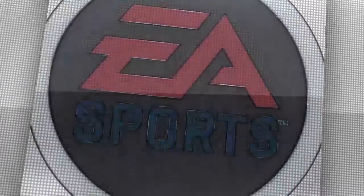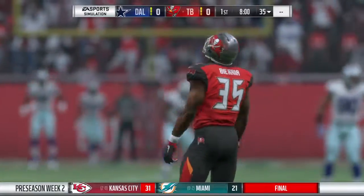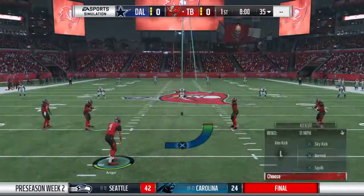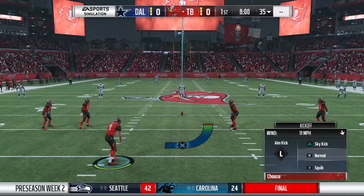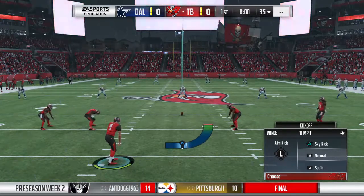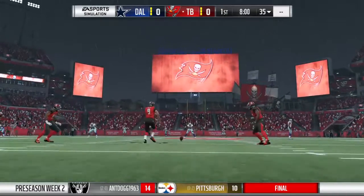Hello, everybody. I'm Larry Ridley, and this is the NFL on EA Sports. Some adverse conditions creating... Larry, it's something that Floridians are all too familiar with as the rain continues to fall here at Raymond James Stadium in Tampa. Tonight, it's a preseason matchup between the Dallas Cowboys and the Tampa Bay Buccaneers.